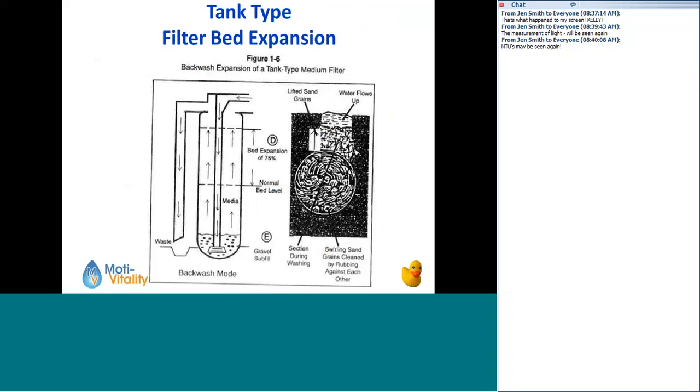There's the filter bed expansion. Basically, you see here, this is a tank, and when it's just sitting there, this is the top layer of that filter media. But when it's backwashing itself, it forces the water down through the distributor tube and up through that filter media, and what that does is it lifts that bed. So you'll see here, this is a bed expansion of 75%. What that means is the water is lifting this bed up, and it's cleaning all that stuff out of there, and it's allowing the debris to go into the drain. So it's washing that waste out of there.